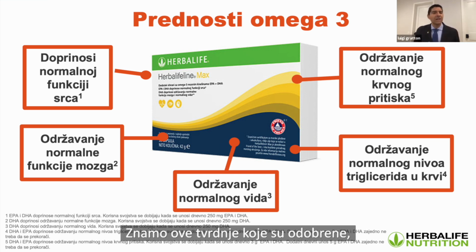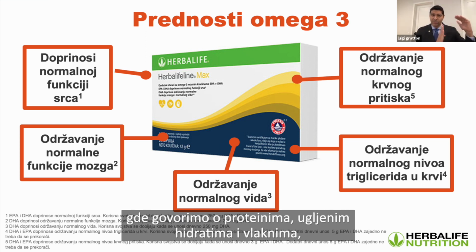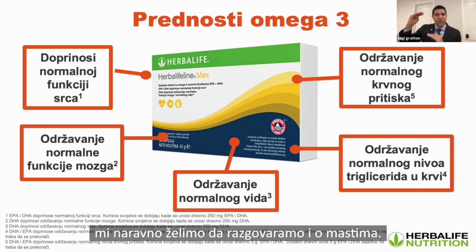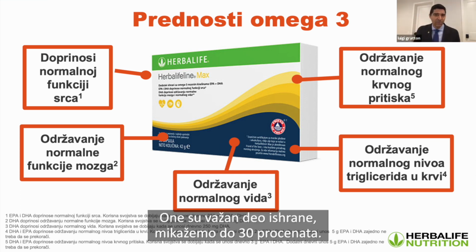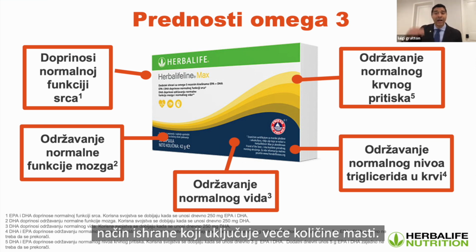So we know these are the claims that were allowed, particularly in Europe, throughout the region. But understand, when you go back to our global nutrition philosophy, remember we talked protein, carbohydrates, and fiber, and of course, we want to talk about fats. So this is an important part. We say up to 30%. We know many of your customers are on newer types of diets, which may include higher amounts of fat.